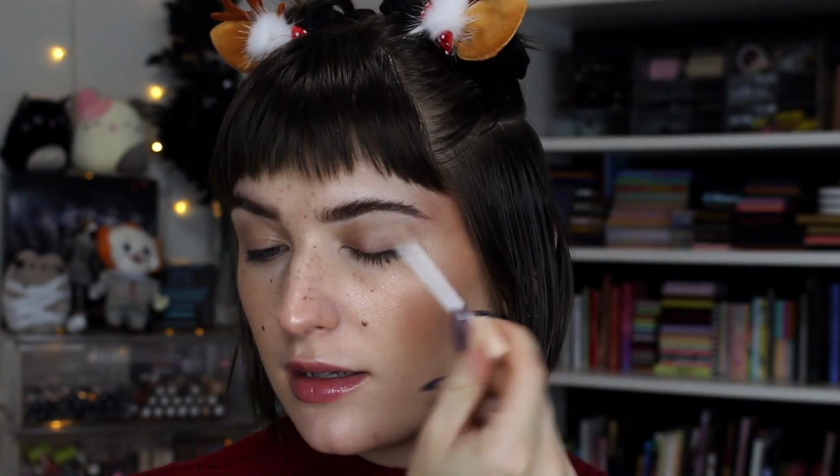I think I'll prime with the Party Proof Translucent Eye Primer. Let's just stick with some Colourpop today. Between this one and the Milk Makeup Hydro Grip Eye Primer, those are my two favorites.